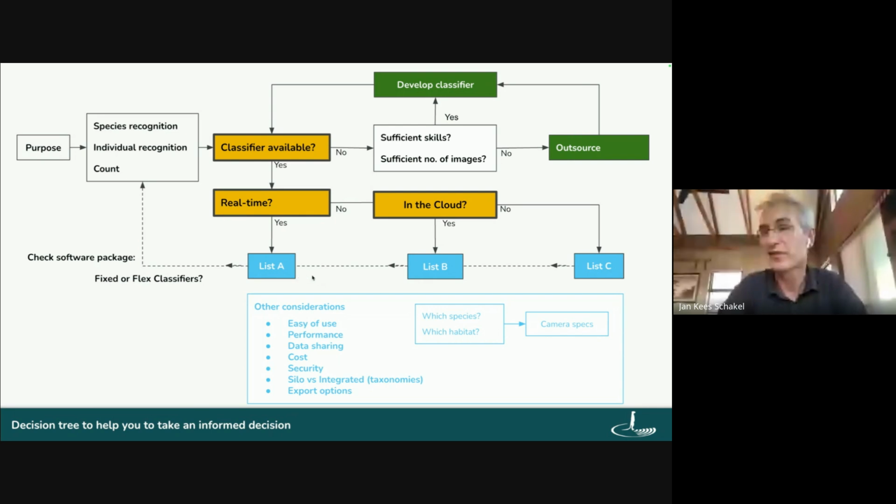So list A is not simple, it is not ending there. It is giving you a few options that show you classifiers that run and that can be used in real time. You still have to see, is this classifier then also available with this real-time solution that is out there? And if not, you go back into this loop.